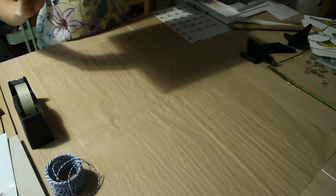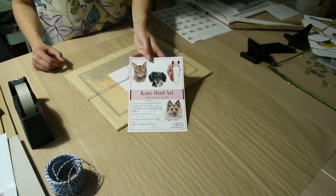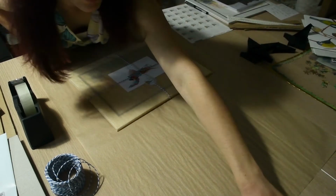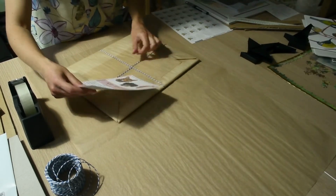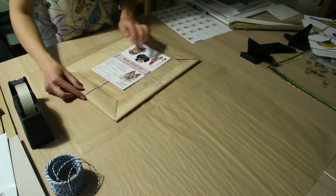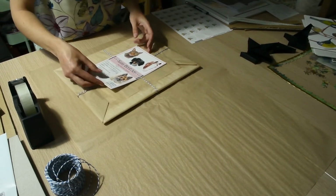But in the back of the prints they have got these flyers, although I might put another one in just in case these are a gift, or my customer might know somebody that wants the pet portrait.